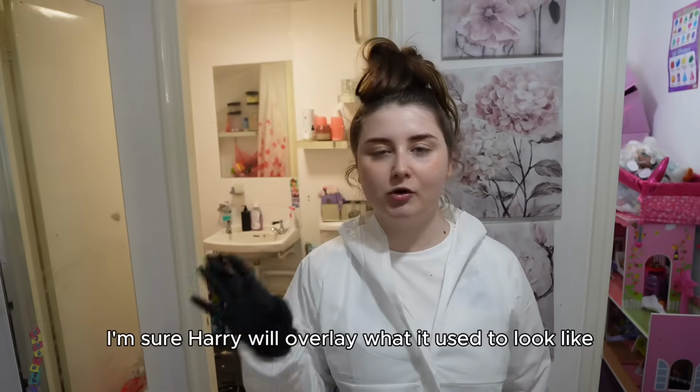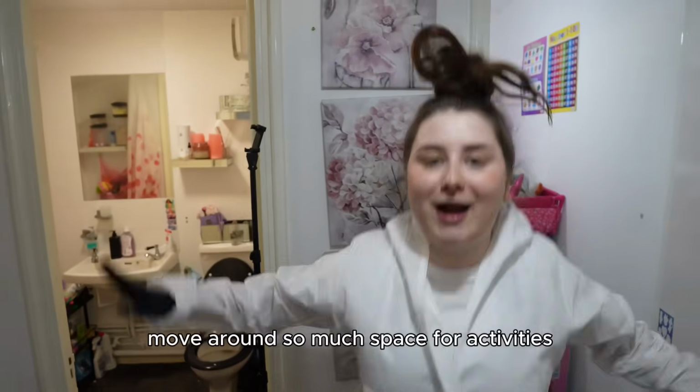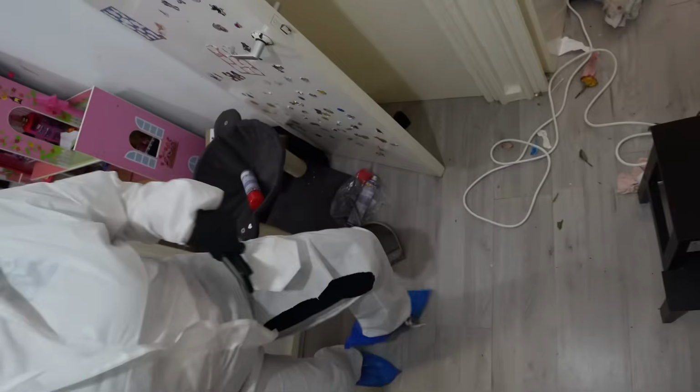Hallway, I'm sure Harry will overlay what it used to look like, but now there is space to walk and move around. So much space for activities. Look at all this more space. So many aerobics in here. So many activities. You see this?